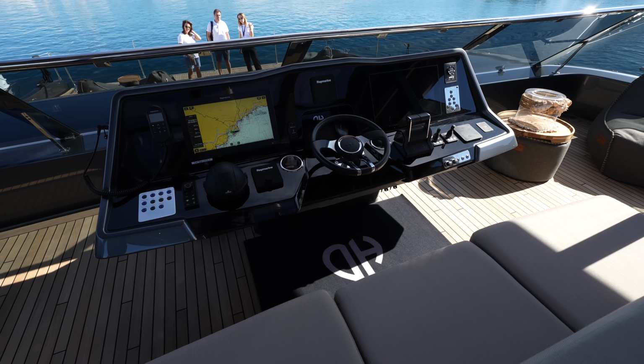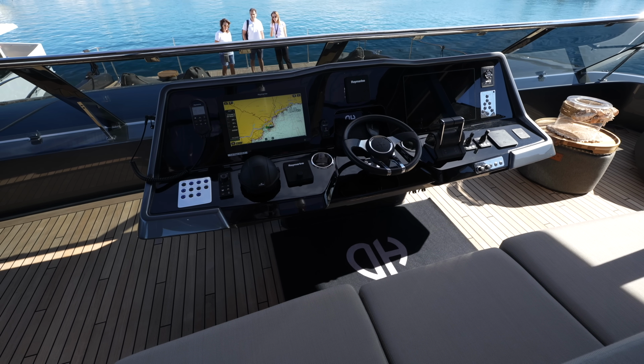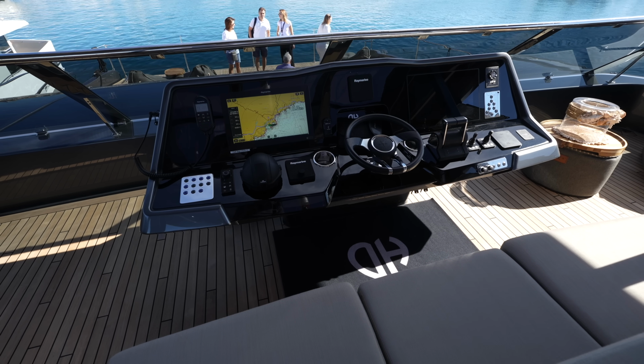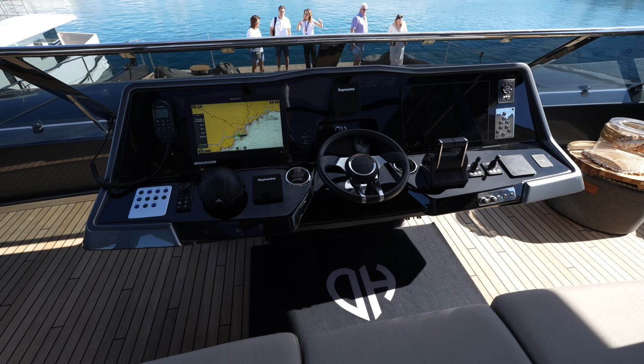So when you're cruising at 8 knots, you actually get about 4 to 4.5 hours of cruising at 8 knots on battery power alone. This yacht is eerily quiet when you're doing so. Naturally, just like an electric car, it's just silent through the water.